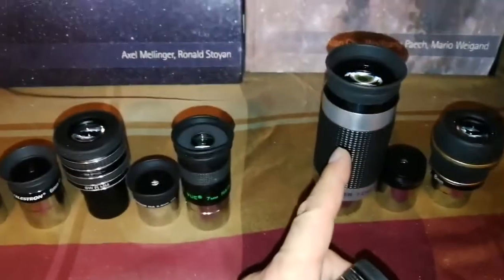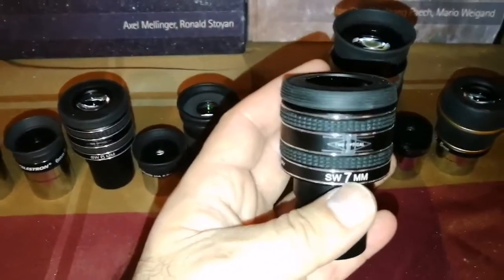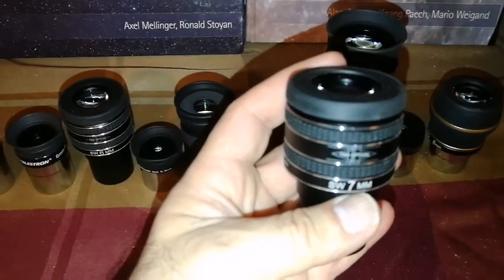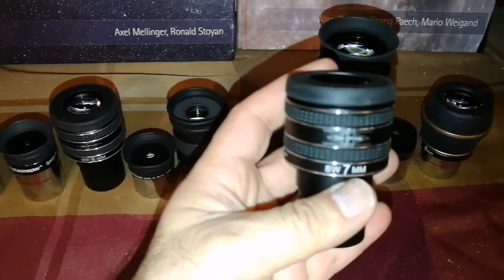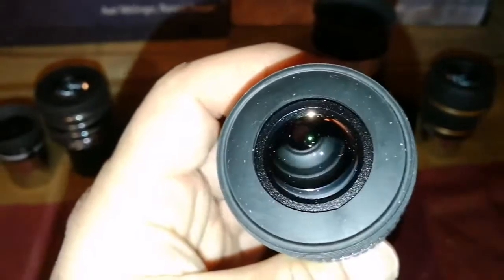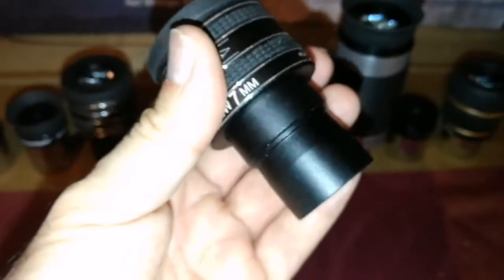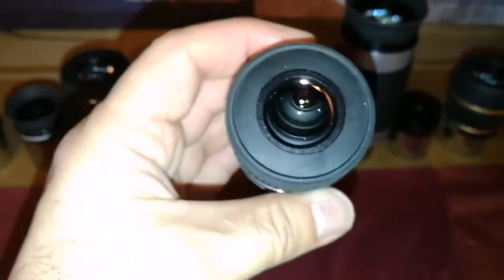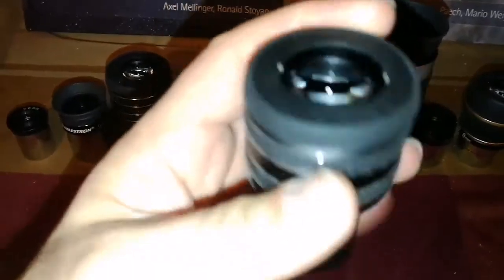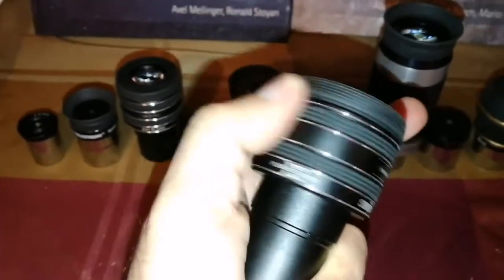It's good. It's not very good, but it's good. It's acceptable. It gives good views. This is a 7 millimeter TMB Optical Planetary 2 7 millimeter eyepiece. It has a big eye lens, good Smyth or kind of Barlow at the bottom. Really good quality, solid. Again, the eye cup can be brought up. So for such a cheap eyepiece, really very good build quality.